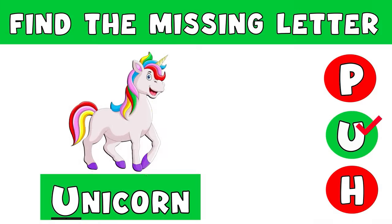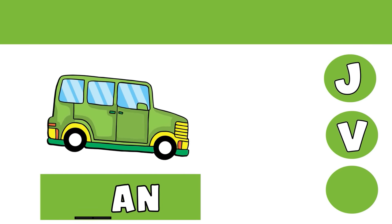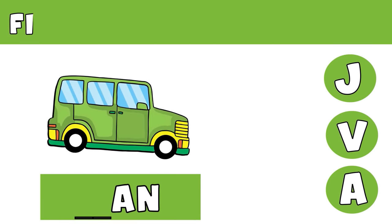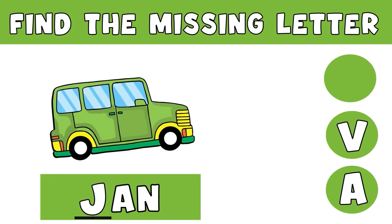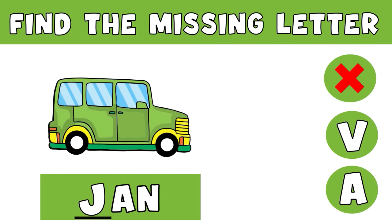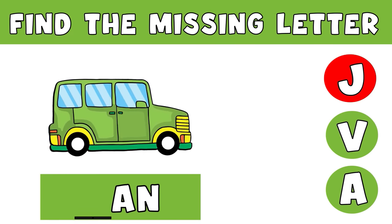Do you have any idea about it? Letter L. Do you know this? Oh yeah. That's a laptop. Find the missing letter. L for laptop. Can you tell me which object is this that starts with letter M?